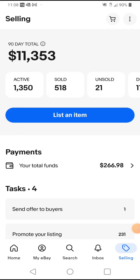Today I'm going to do a video on some of the items I picked up from a local garage sale. Basically, how I was able to turn $200 of an initial investment into about $2,000 of profit, not $2,000 of listing, but $2,000 of profit in my pocket, listed on eBay. And you guys can do this as well.